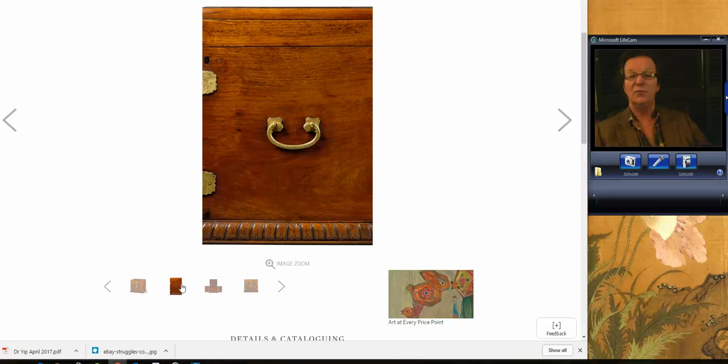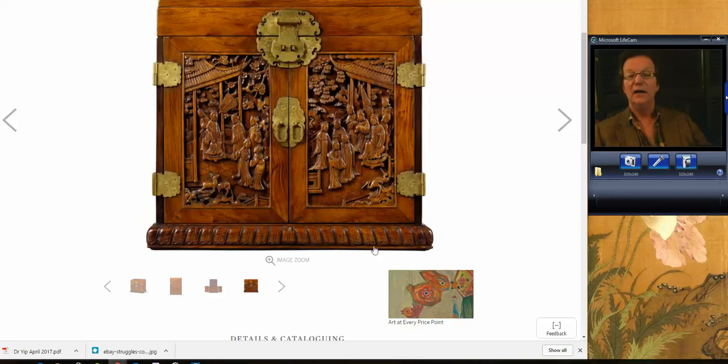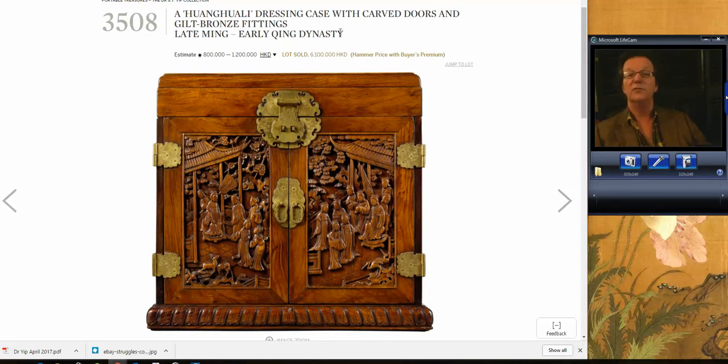Exceptional quality wood, original hardware, of course, all that. There it is, open. And here's the front of it, spectacularly carved. Most of them, often these aren't carved. So having this figural terracine landscape mirrored on both doors is really quite unusual. And it brought 6.1 million Hong Kong, or roughly $700,000 basically. Beautiful, beautiful piece.